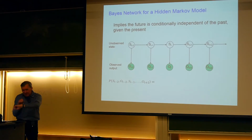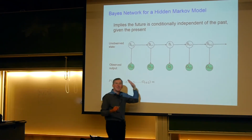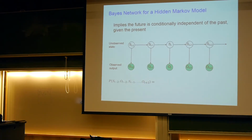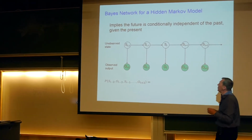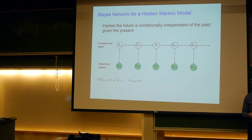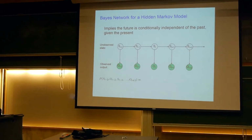How many people here have heard of hidden Markov models? Good. We're going to spend a little bit more time on them later on in the semester, but I just want to point out that a hidden Markov model is just a Bayes net. Bayes nets are a very general framework for thinking about things. A hidden Markov model is actually a probabilistic model of time series data.